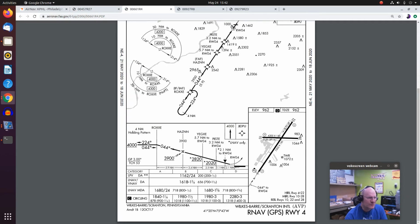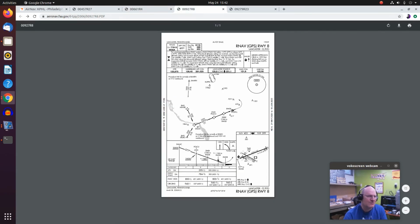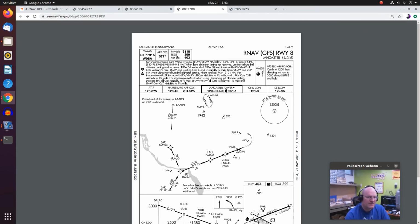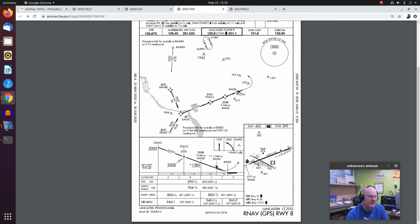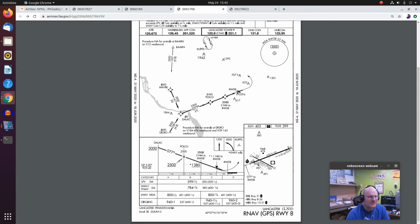There's another approach into Wilkes-Barre. This one, again, does have LPV. And this one will take you all the way down to 200 feet, which is the same as an ILS. Not all ILSs will even bring you down that far. Just something to keep in mind. Some ILSs are non-standard, or there's something weird going on in that area, so they won't let you get down that far. Same thing here, Lancaster. Gets you down to 200 feet. Half-mile visibility. That's pretty good.